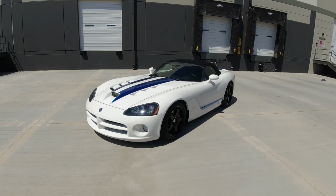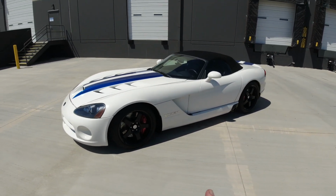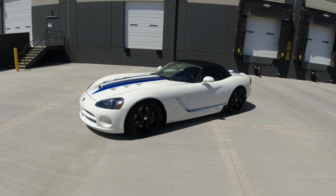There she is in all her glory, the 2005 commemorative edition Viper. So these cars were numbered to 100. They only made 100 total. They were all white with blue stripes.